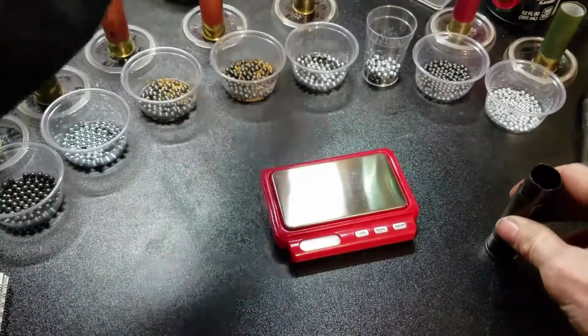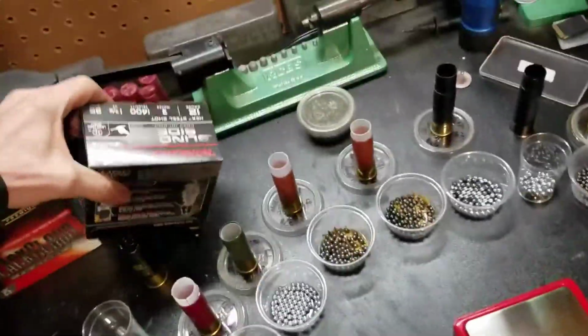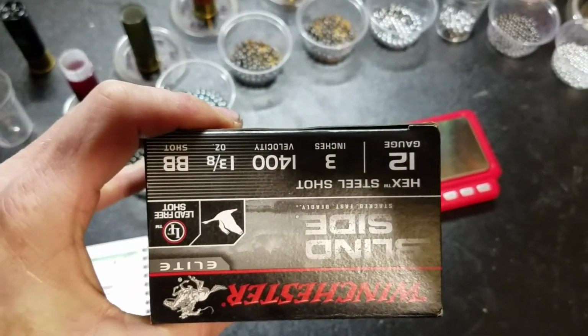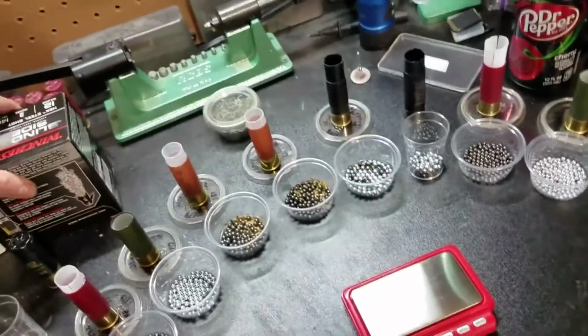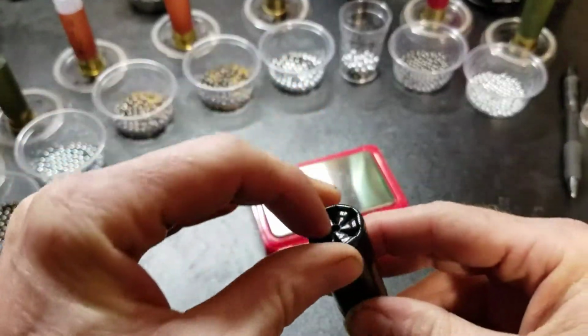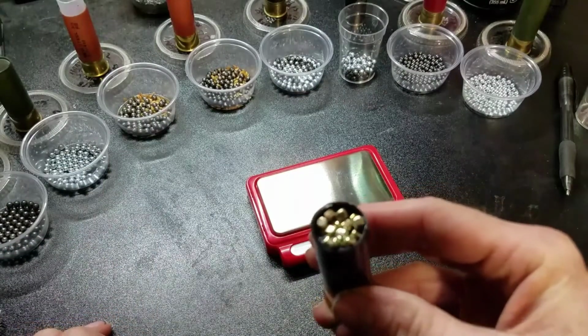And then I did pick up a box of the Blindsides in the 1400 velocity, 1 3/8 ounce. One interesting note is they're supposed to be stacking pellets like that. I went ahead and cut the top off of it. I haven't looked inside yet. So here is the reveal. That doesn't look like they're very packed to me.